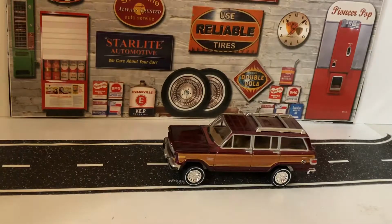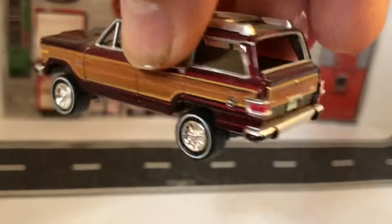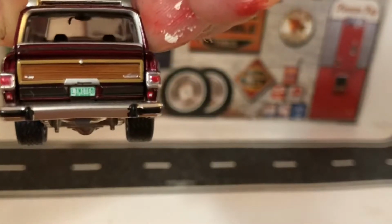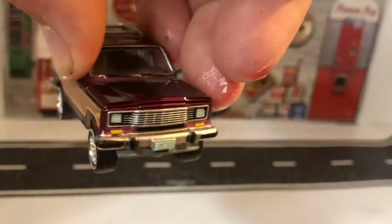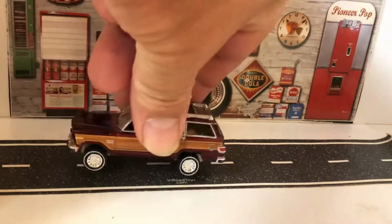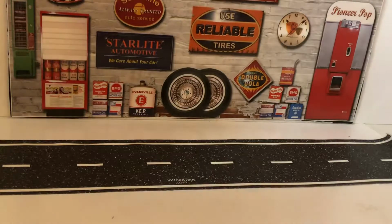But look at this. Johnny Lightning does really good on their off-road vehicles. I picked this up at, I believe it was, a Walmart. Look at that Jeep Cherokee. The wood panel on this thing looks so realistic in person. I don't think the camera really does this thing justice, but it looks way, way better in person. It looks realistic, like just zap it with a wand and let's go off-roading. It's a really, really cool, well done Jeep by Johnny Lightning. I'm pretty impressed with it.